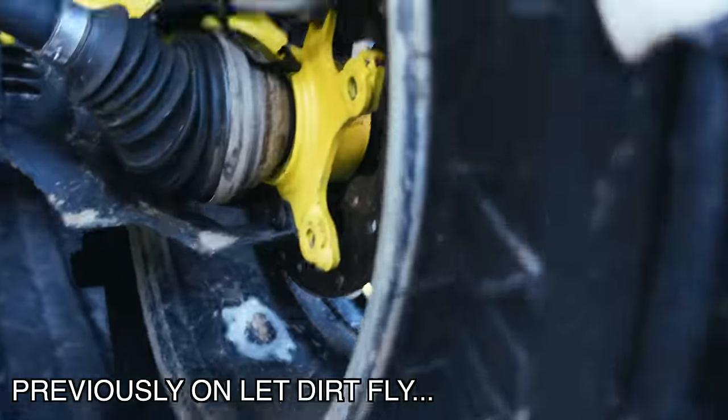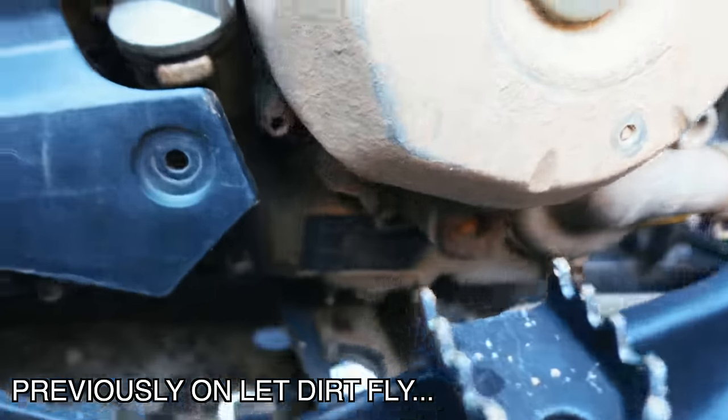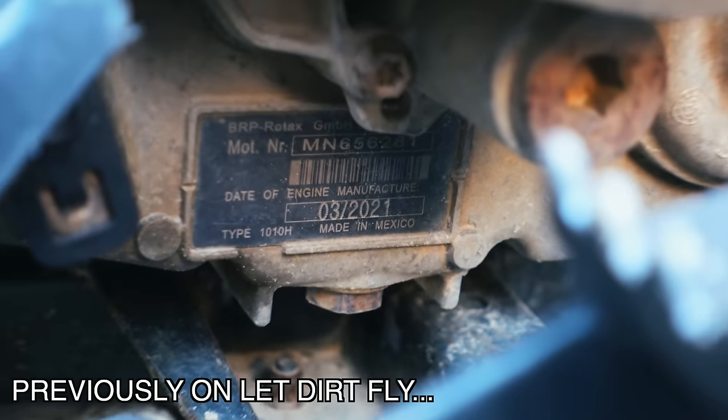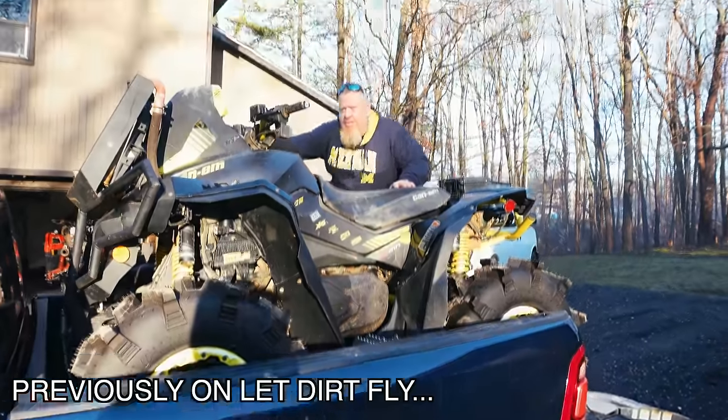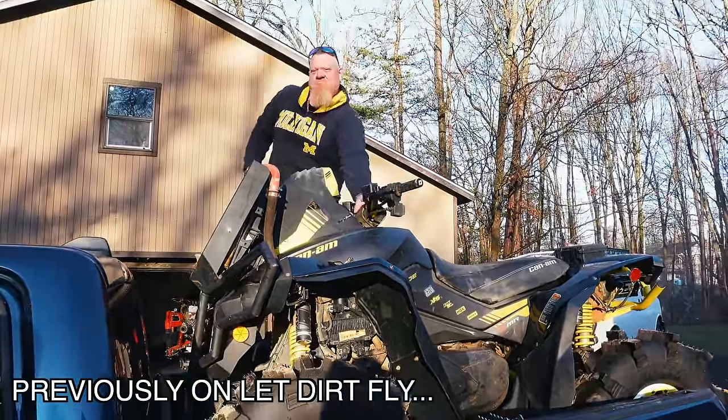Where is this one at? This is a 2019, right? Why does it say 321 for the build date on the engine? Wait, does this have brakes to get off the trailer with? Maybe.